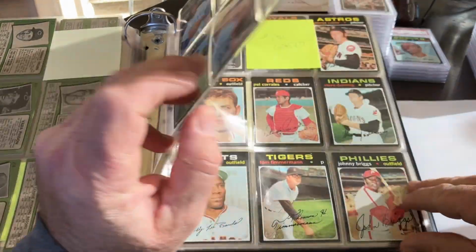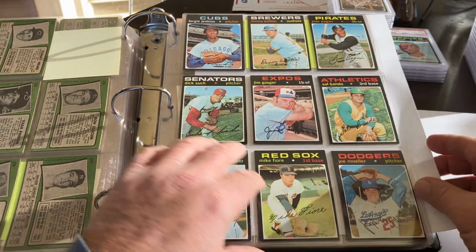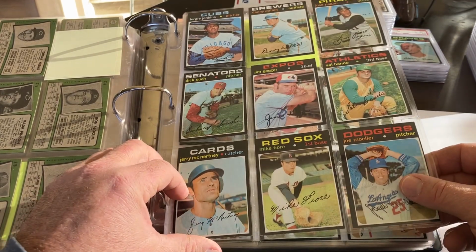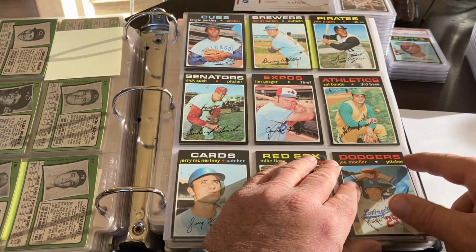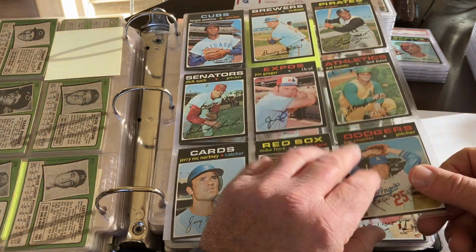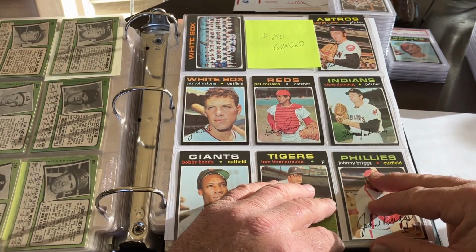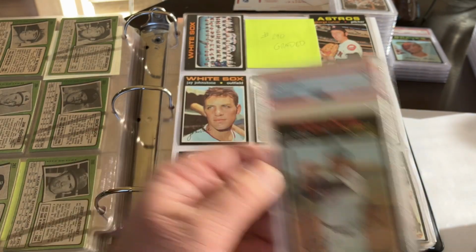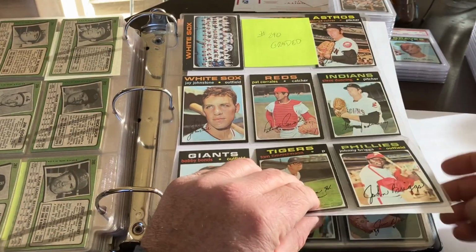And nobody graded on this page. Fergie, Hall of Famer that still needs to be graded. So you can see this set is just loaded with stars, and Bando is in nice shape. Jeez. Stars and a few rookies, Hall of Famers. Number 290, Tony Oliva in a 5. Bobby Bonds, I don't know, his cards are cool.